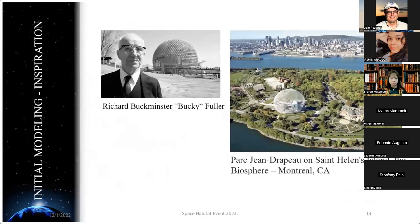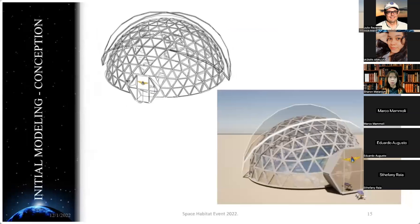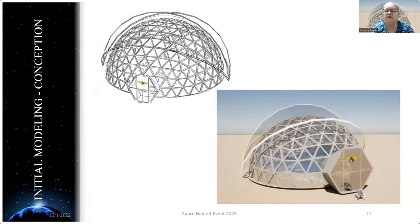He made the Parc Jean-Drapeau, St. Helen's Island, the Biosphere in Montreal, Canada, which is very nice, and it's similar to our habitat. Our habitat is also a geodesic, a half of a sphere with a glass cover and a retractile protection over the cover due to storms and meteor showers that can be happening.